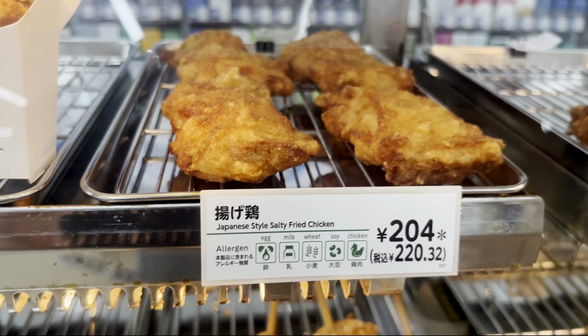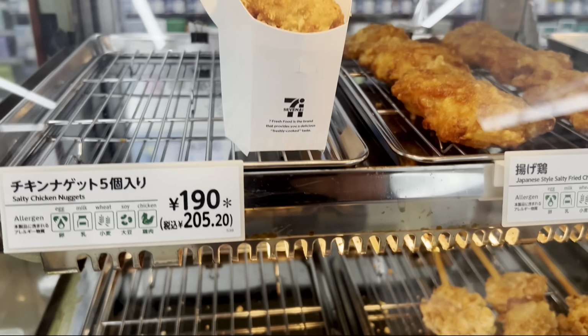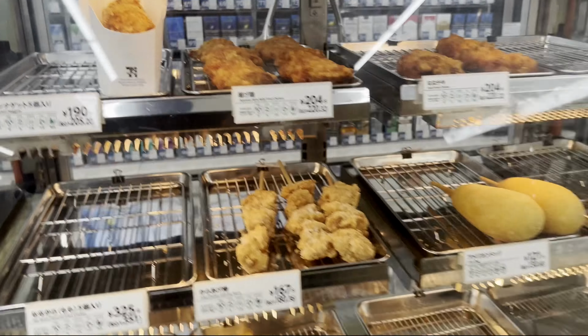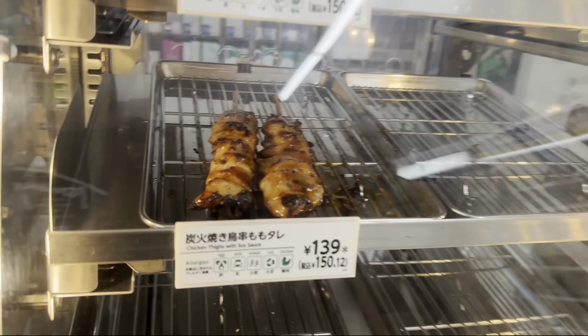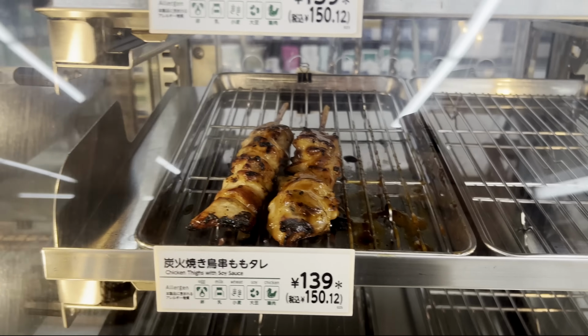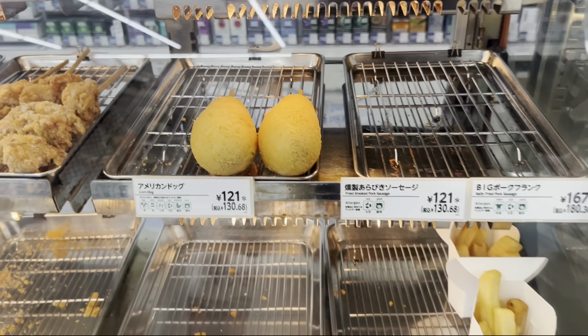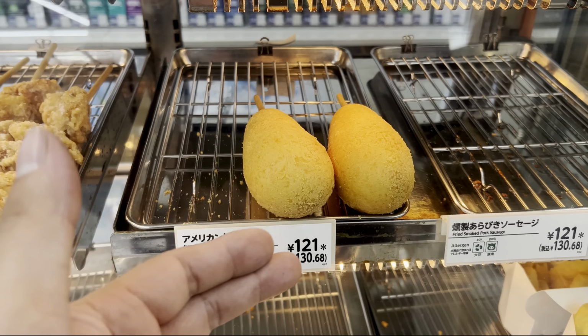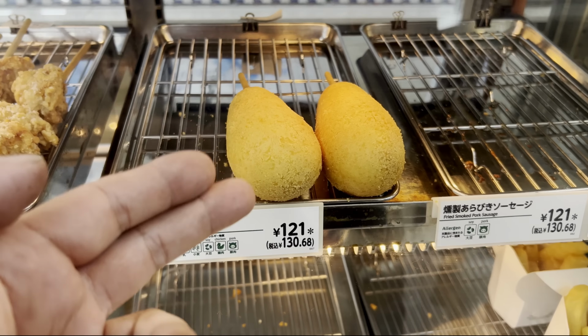Japanese style of salty fried chicken, and their chicken nuggets. They got popcorn chicken at some of them as well, which are real good. And what are these? This one I probably wouldn't trust as much, but chicken thighs with soy still looks good. And look at the price; it's cheap. It's $1.40. I mean, this is just rough rounding up. The Aussie dollar is a little bit worse at the moment, so that's probably like $1.50.